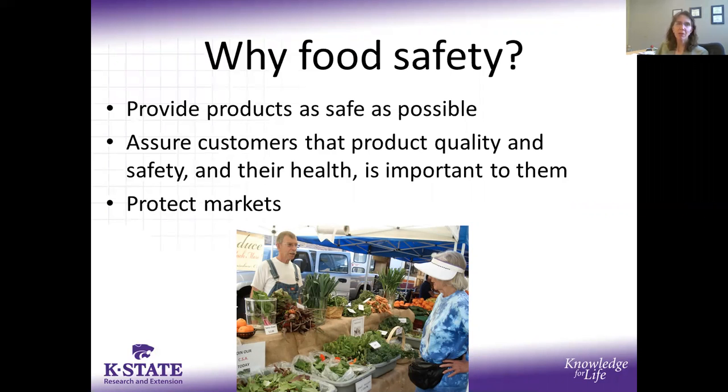So I know that people are already doing a lot of good food safety practices. But we just want to make sure that we're aware of some practices and that we are really cognizant of the difference between making something for your own consumption versus when you're selling it. So if you're selling it, there's some extra things to be thinking about.